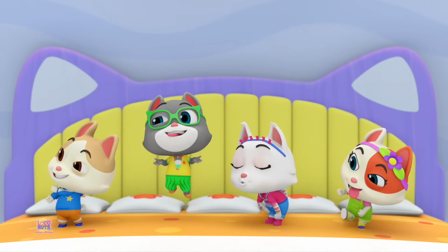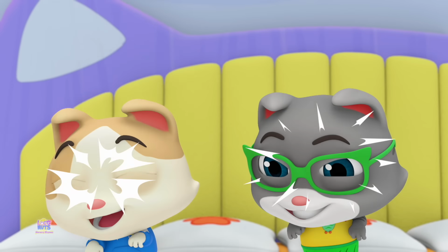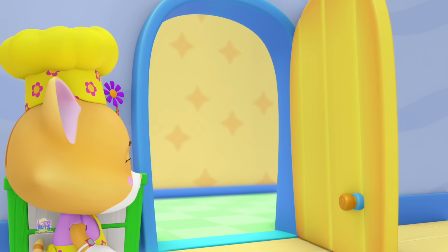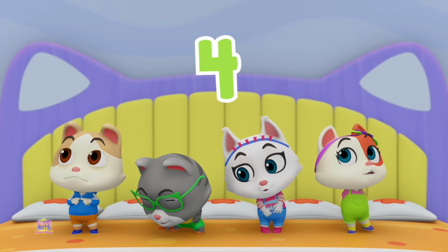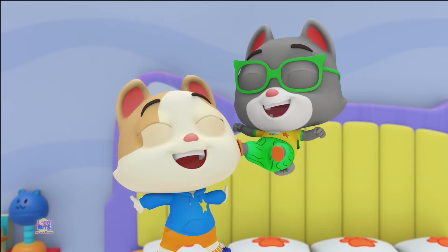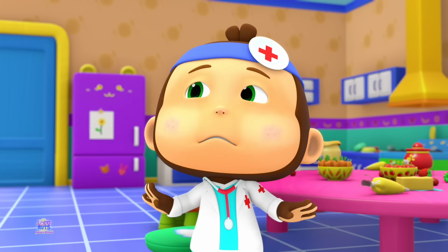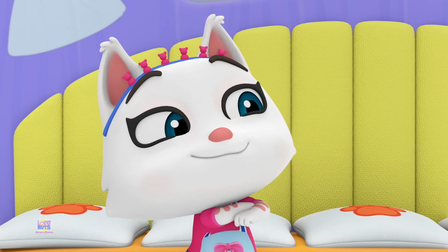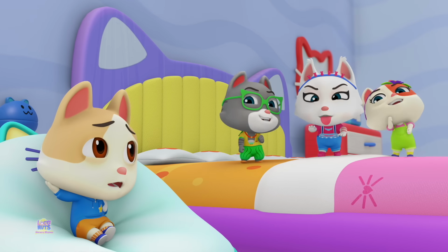Jumping on the bed. Meow, meow, jumping on the bed. Meow, meow, kitty bumped its head. Four little kitties jumping on the bed. One fell off and bumped its head. Mama called the doctor and the doctor said, no more kittens jumping on the bed.